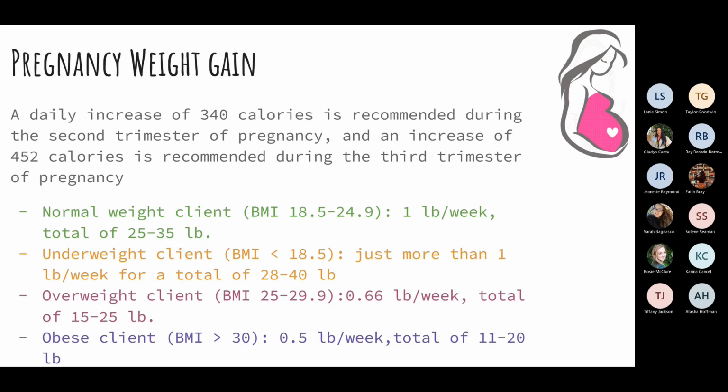So if my mom, before becoming pregnant, has a normal BMI, we want her to gain about a pound a week. But just remember, a total of 25 to 35 pounds. If my mom happened to be underweight, that's when we're going to want her to gain around 30 to 40 pounds. If my mom was overweight, we still do want her to gain some weight, but just not as much because that can put a little bit extra stress on the pregnancy. So maybe gaining about 15 to 25 pounds.